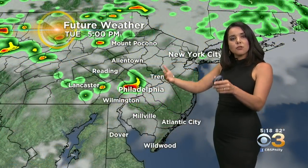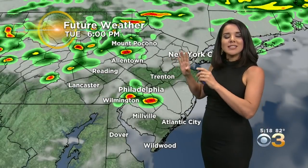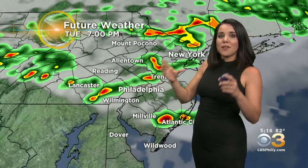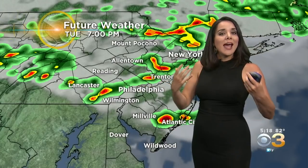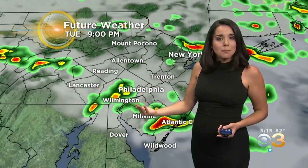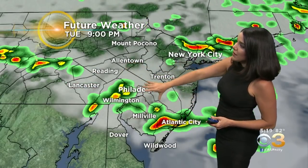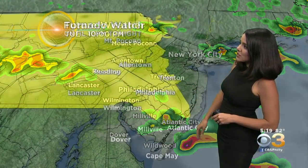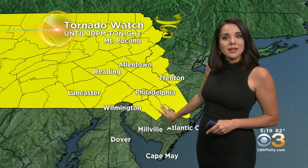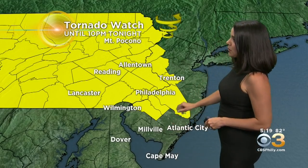So future weather taking you through the rest of tonight. These storms will be very discrete, very scattered in nature. They're here and there, but as we just saw, that one cell over Berks County has some very damaging potential, hail and wind especially, and possibly an isolated tornado. This goes through about 9 or 10 o'clock, and then that starts to clear out. Our tornado watch in effect for all of southeastern Pennsylvania, Camden, Gloucester counties in New Jersey, and Burlington County until 10 o'clock tonight.